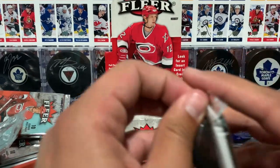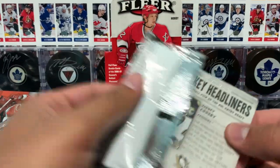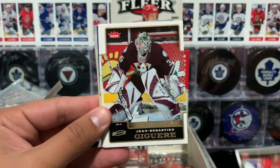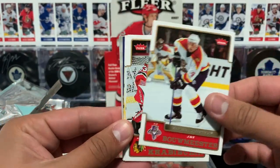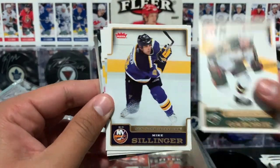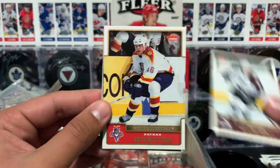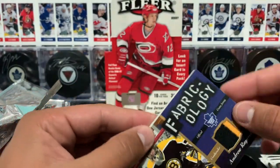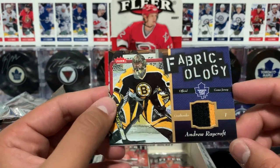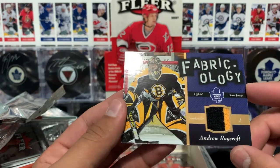Just a few more packs to go. Eves, Jiguer, Bomeister, Nabokov, Gabrick, Sillinger, Volsky, Horton. Here it is. Wow! Fabricology of Andrew Raycroft.